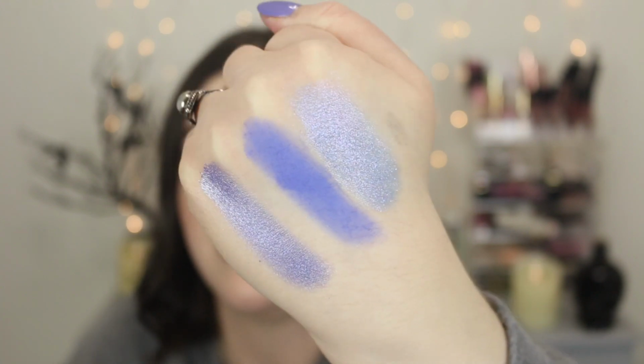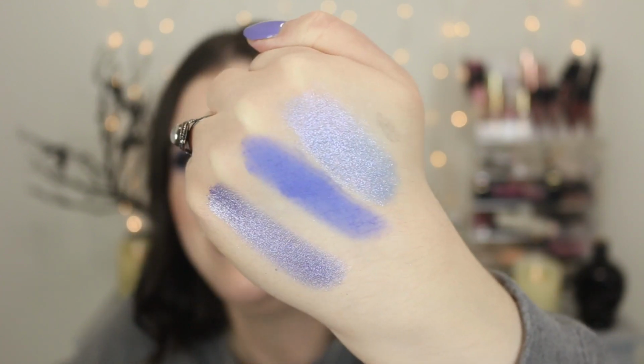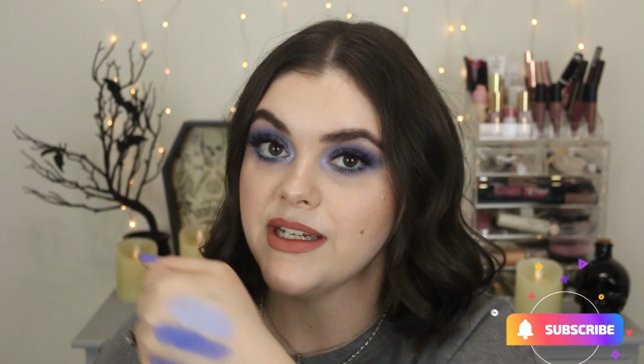Oh my god, look how icy. It's just so icy and beautiful. I mean, these three shades were just meant to be together. Oh my gosh, it's just so stunning. I mean, look at that shine. I hope you found those swatches helpful if you are looking for a really nice periwinkle shade.